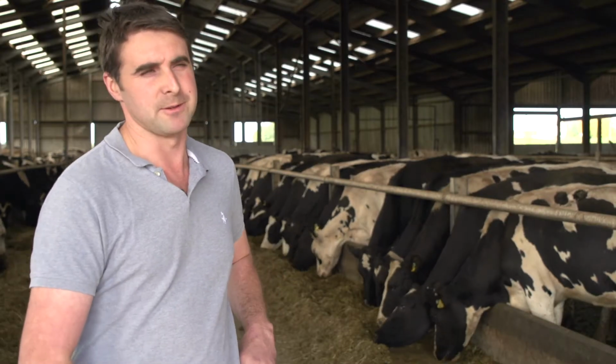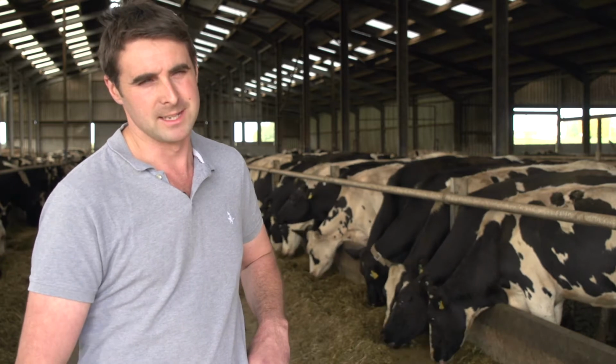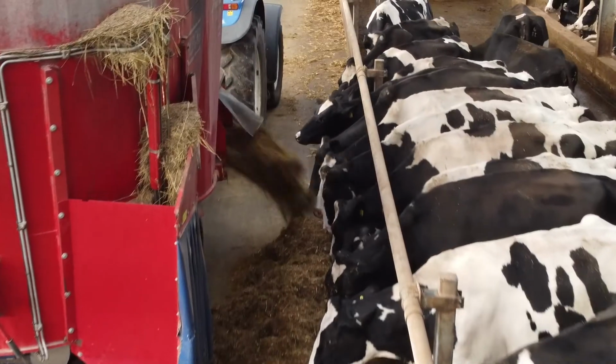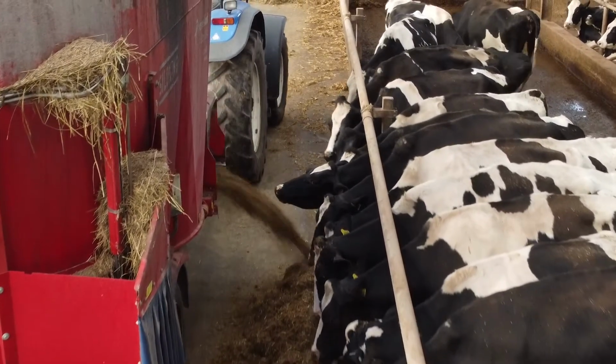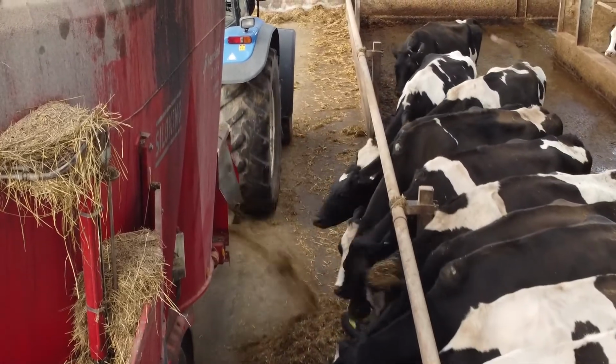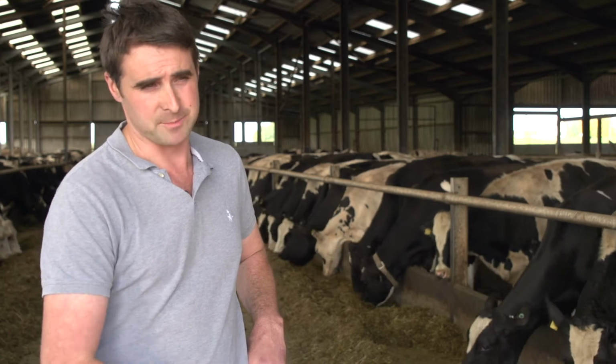When we started feeding X-Zelit, we did have to make a small change to the dry cow groups, but it was a really simple case of just sectioning off a quarter of our dry cow housing. They all have the same base diet, but we simply pull cows out 14 days prior to calving, and they receive the X-Zelit in that group, just top dressed on top of the forage.